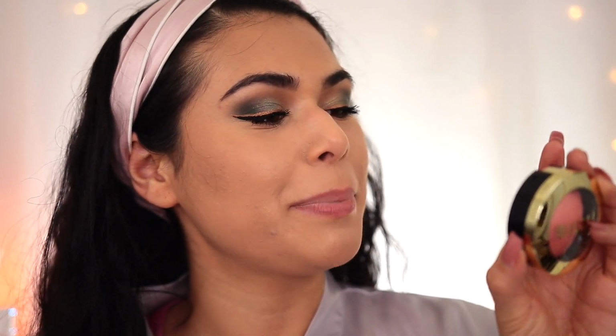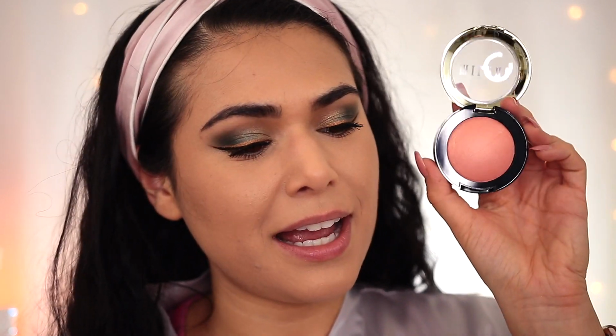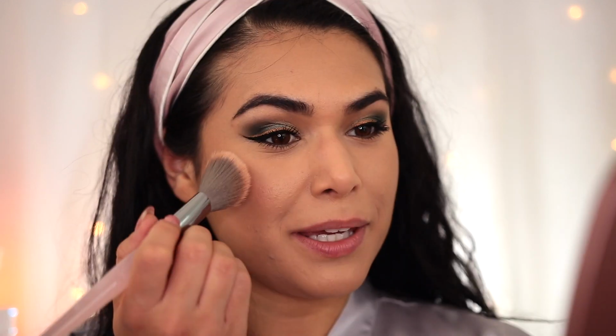Circling back to Milani, I'm using their Baked Powder Blush in Luminoso. This is kind of like a light coral, maybe this is not gonna go with my look today. I picked it just because it's such a pretty color, but I didn't realize I was going so jewel tone today, and this is sort of springy. Okay, if I go light, then it works.